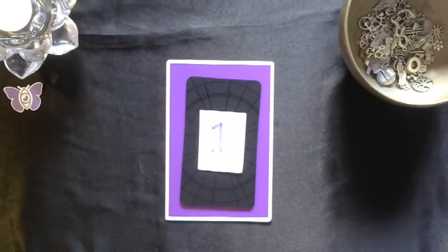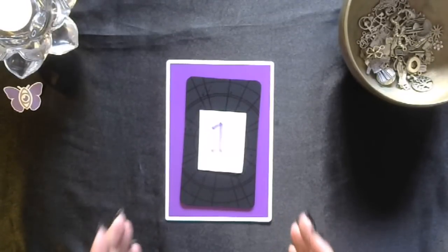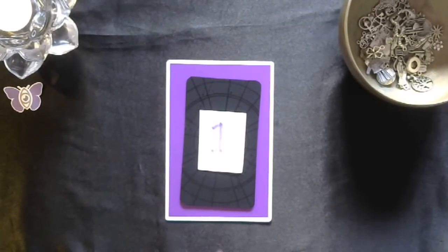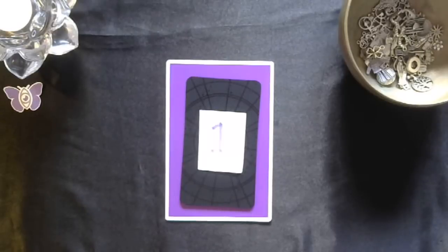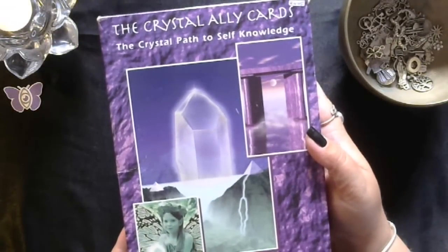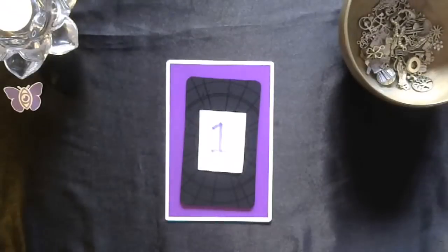And welcome to those of you who have chosen pile number 1 as your pile for today. In case you didn't watch the introduction and you've only come straight in at this point, let me just explain to you what we're doing today, which cards we're using. And today I have got the big purple card at the bottom is a card from the Crystal Alley cards. It is a crystal card with some inspirational message for you as well.